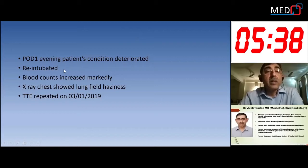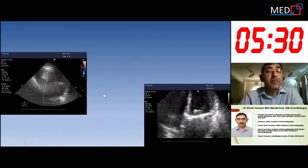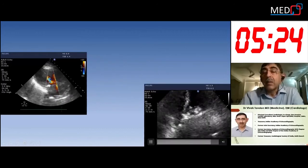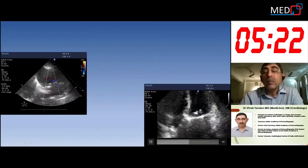She was reintubated. The blood counts increased markedly. The X-ray chest showed lung field haziness. On the next day, the TTE was repeated again. Again, similar findings, restriction of mobility of the valve. There is certainly restriction of mobility in both the views that we see.